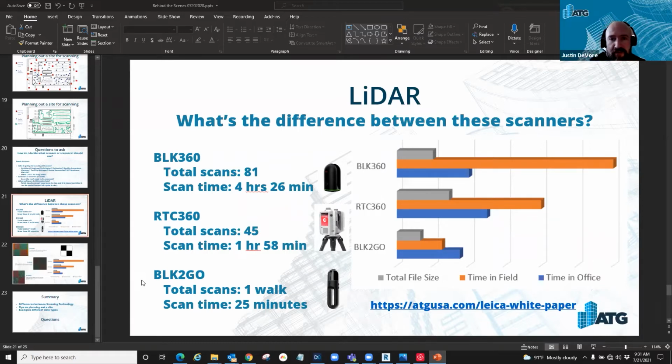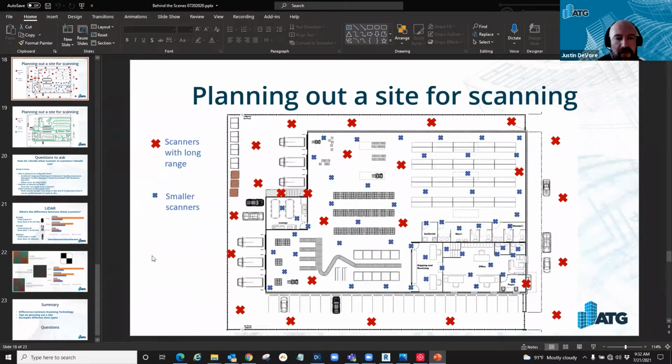Yep, and we do everything where we'll bring multiple scanners on site as well. And Justin, go up to slide 18, the positioning, just to show people the difference. Yeah, so kind of what Josh is referring to here. As we mentioned, we won't just take one tool out on a job site with us. We'll take whatever's needed for the job and spread it out. So, a quick example here: imagine the RTC 360 being these red X's and the BLK 360 being the blue X's.